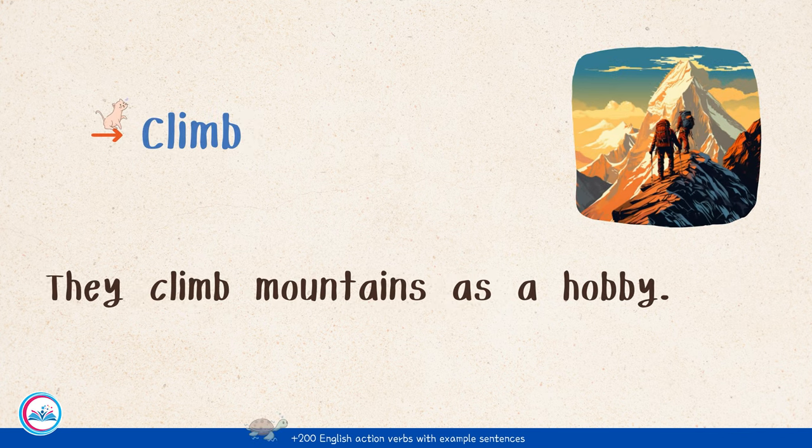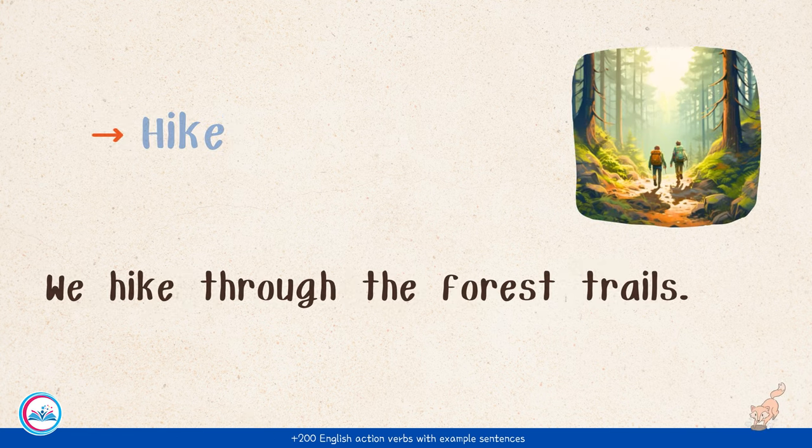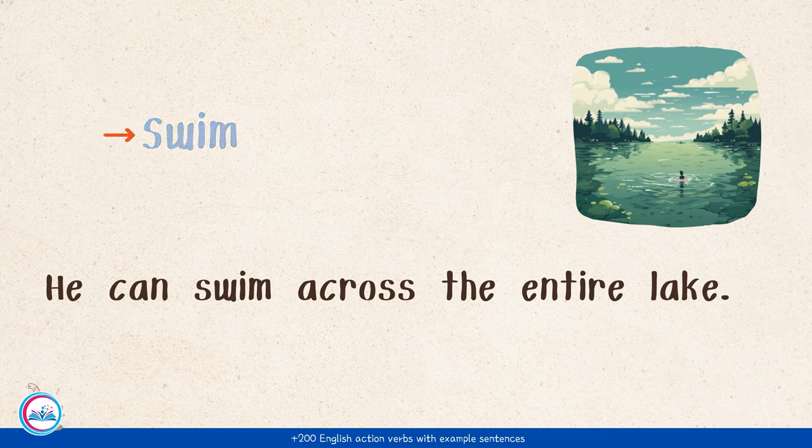Climb. They climb mountains as a hobby. Hike. We hike through the forest trails. Swim. He can swim across the entire lake.